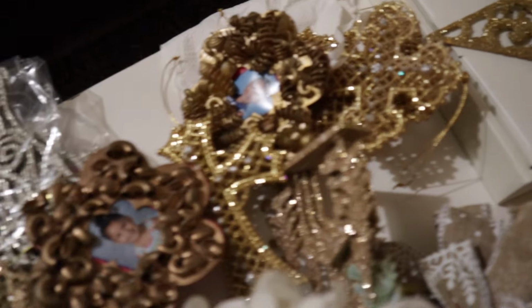The glass ones. We get scared to touch them. And then we have all of these ornaments and our star. Look, this one's mine. It says, I'm the best dad. So we're gonna start decorating. Let's go.